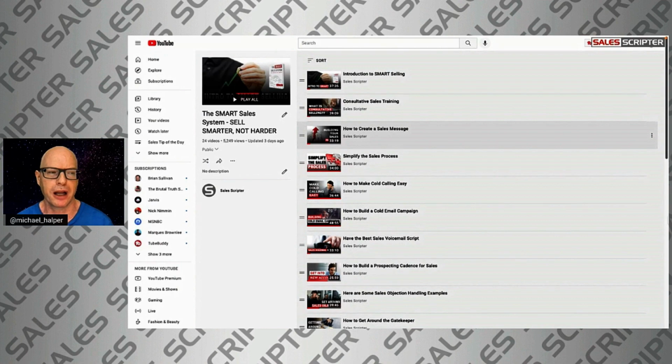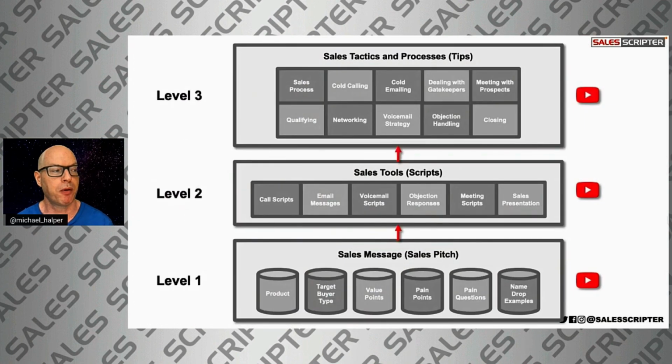And it's completely free. Now, the reason why we give away all of this sales training for free is because we provide a software application called Sales Scripter, which you may or may not know at this point. Sales Scripter aligns with the SMART Sales System. So you can implement the SMART Sales System without Sales Scripter, but Sales Scripter aligns with every aspect of the SMART Sales System. So if you're buying fully into the SMART Sales System, Sales Scripter will make it easier for you to implement that.